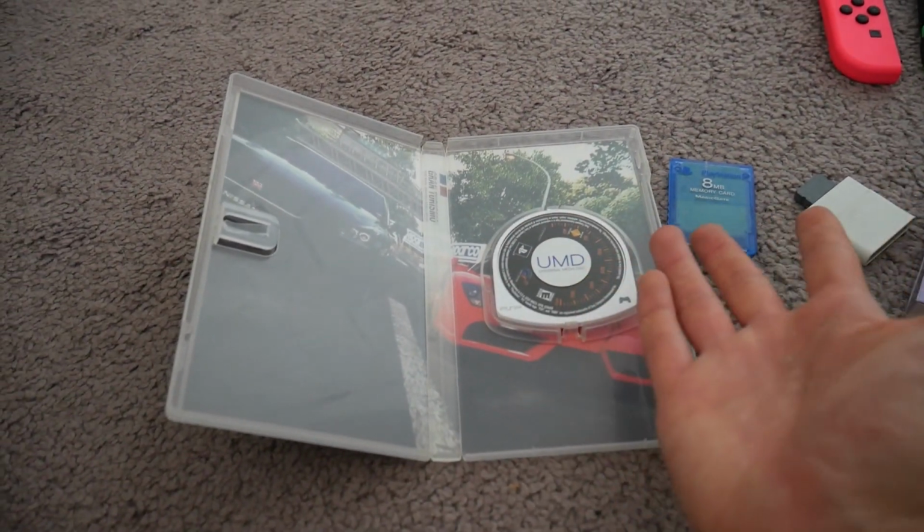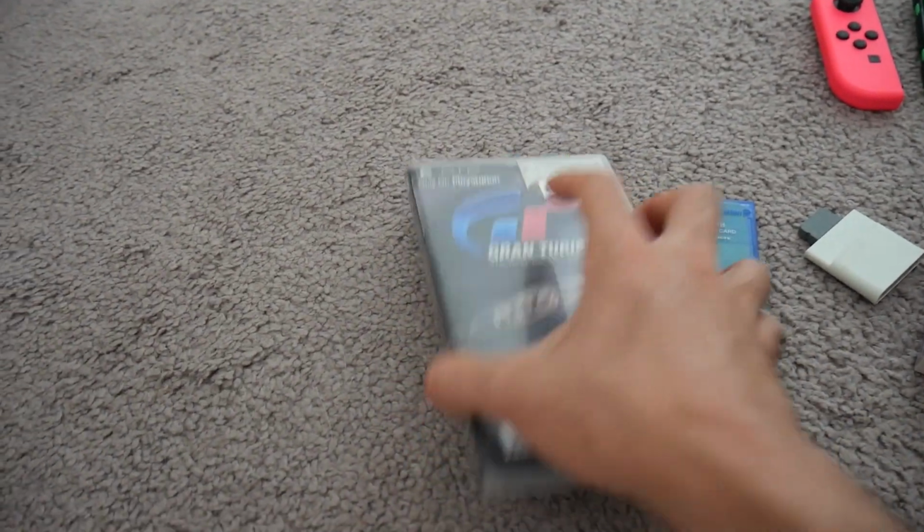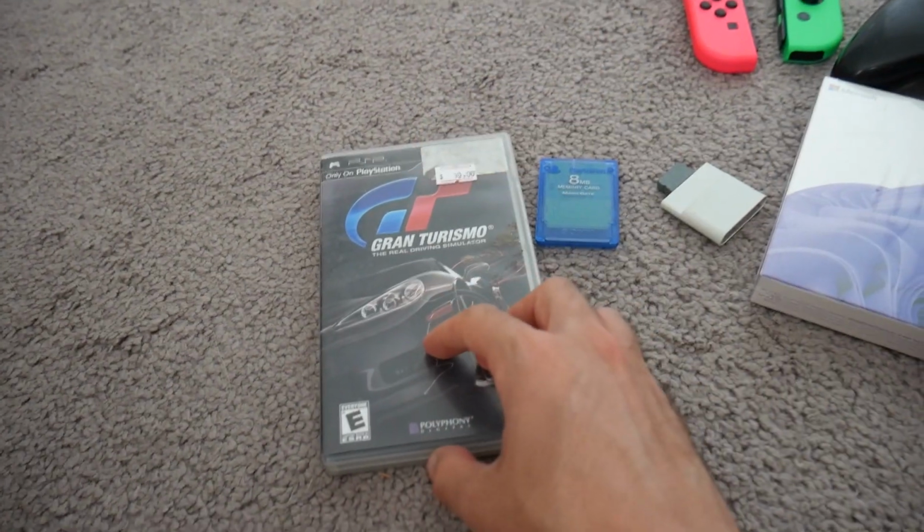All right. The disc itself looks great. I still need to back it up, but it has the case. It has some stickers on here, so it used to be at a GameStop. It's not in the best shape, but it was all right.